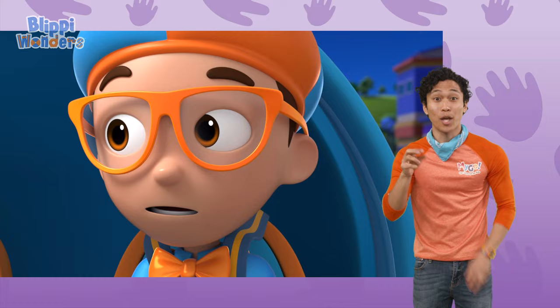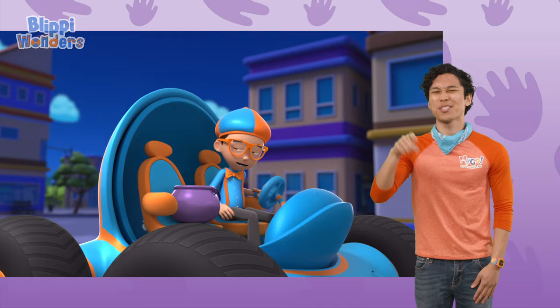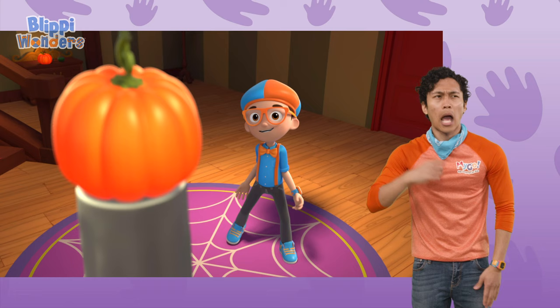Tabs! What? I better go into the haunted house to find Tabs. This should be fun! Hi! It's me, Blippi. I'm looking for my friend Tabs. Have you seen her? Hi, Blippi.